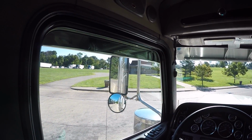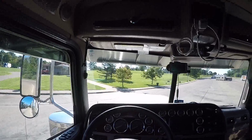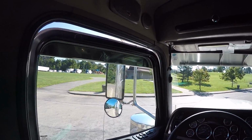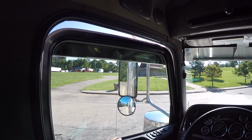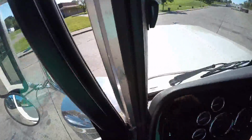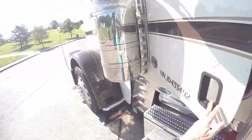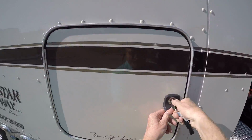Let's go do our 3 hour, is it 3 hours or 150 miles, whichever comes first, tire and load securement check. We're at a rest area here in the Welcome Center in Kentucky. My truck is nasty.